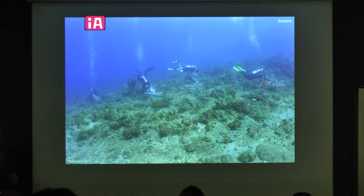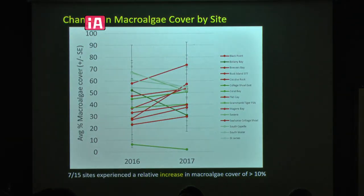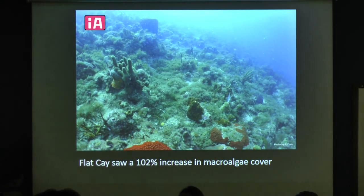We just did another cruise last month, and we've been checking on these sites. More often, though, we saw a huge increase in macroalgae, primarily dictyota. So 7 of the 15 sites saw an increase in macroalgae cover of greater than 10%. This is Flat Key, which saw a 102% increase in macroalgal cover. And this is the dictyota all over the place. It's growing over some of the corals. It's still there. This was December, and we went back in March. It is still happening there.